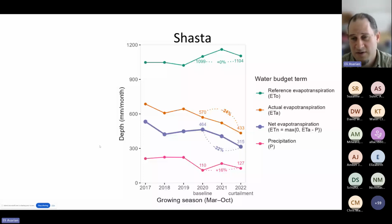So what we see in Shasta here is we have a 24% reduction between 2020 and 2022. It's a pretty large reduction. And the pink at the bottom there is the precipitation, and there was a little bit more precipitation during the growing season in 2022 in the Shasta than there was in 2020. And so, if there's water falling from the sky during the growing season, that means that the farmers don't need to apply as much irrigation, right, to meet the crop demands.